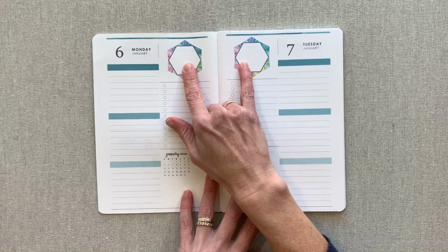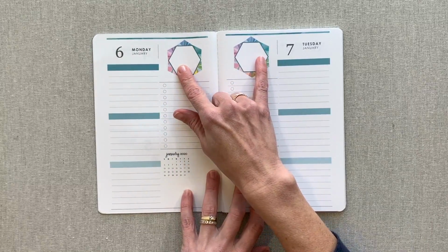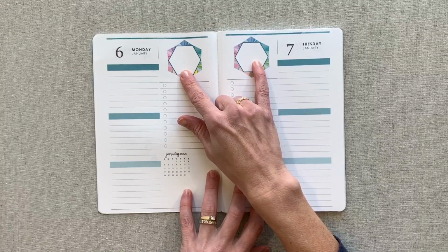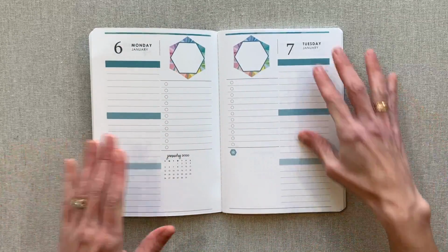It could be for a sticker, it could be for motivation, it could be for miles walked that day or steps walked that day. It could be for your dinner. It could be for any kind of tracking. So those are just some ideas. So that's the basic layout.